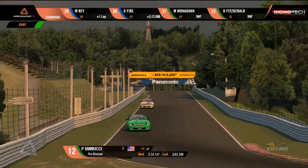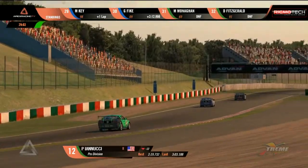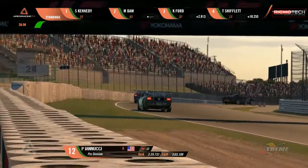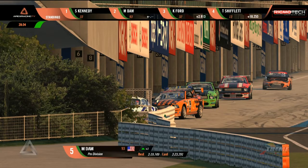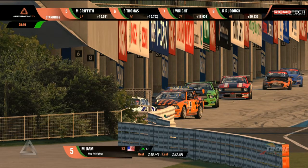He's going to come through 130R. Ford in, Griffith in as well. Oh, and Dam overshoots, doesn't get inside his pit box. I think that was the issue. Well, that'll be the lead gone then, surely. Surely Pasquale Iannucci is going to take it here then.